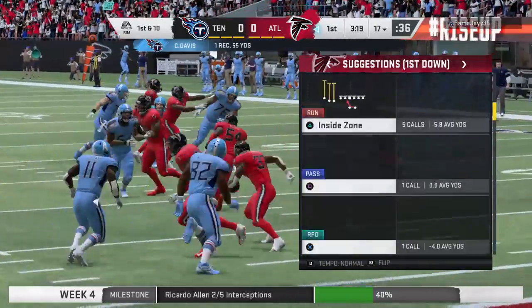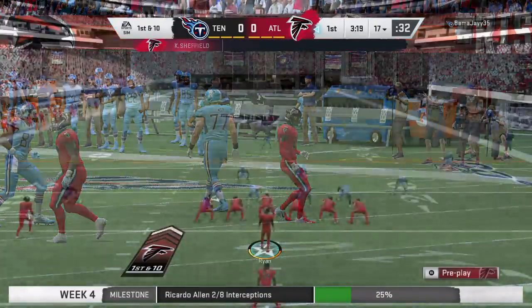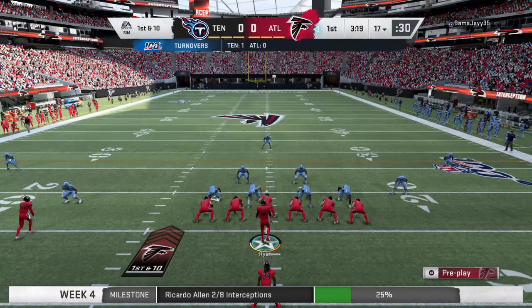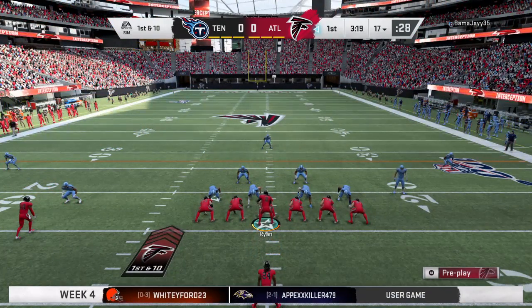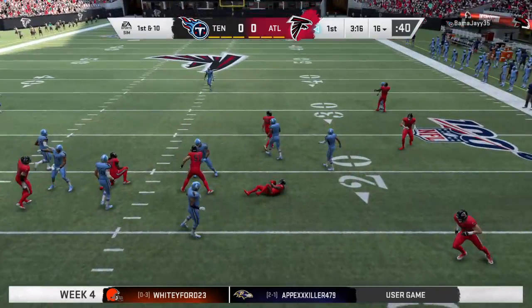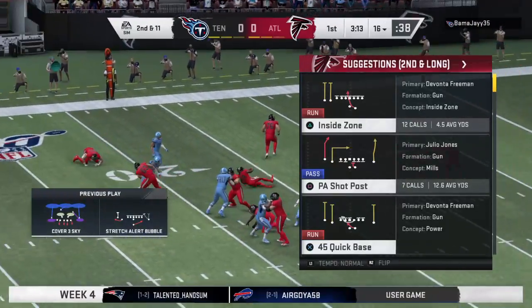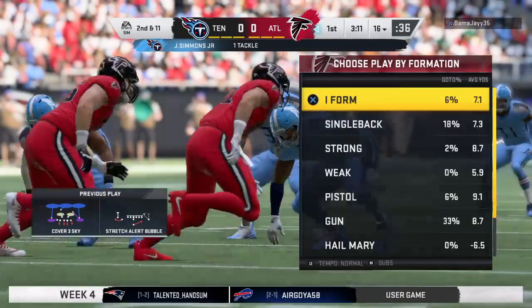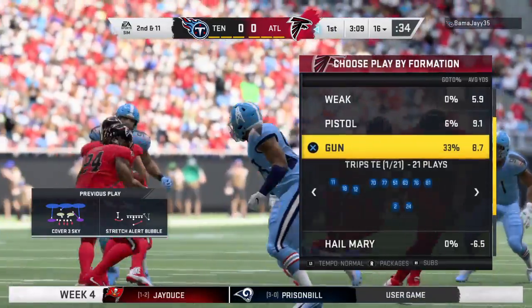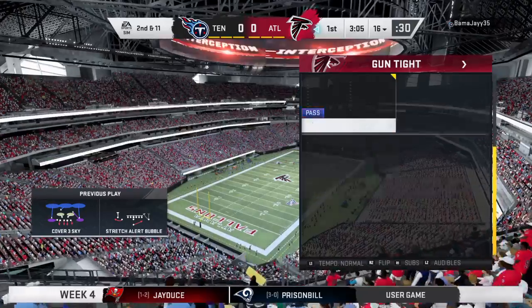Brandon, this is why golfers do their best to never count a score in their head before the ball goes in the cup. This looked like a slam dunk for points on this drive, didn't it? Instead, they throw an interception, and they're going to come away empty. They run, Devontae Freeman. And they'll blow that one up back at the 16-yard line. It'll be a loss of 1, and it'll be 2nd and 11 at the 16-yard line.